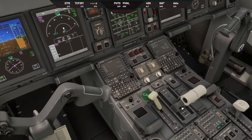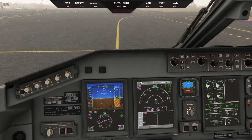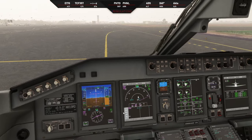I tell you what, we're going to hit the TOGA button there. Okay, this is something that can happen. Look at my PFD. We have roll, TO, LNAV, but we don't have our takeoff command bars. We need to select our flight director on. With the flight director on, now we have our takeoff command bars, roll, LNAV, TO. I'm not going to arm the auto thrust till we're lined up on the runway. Let's go ahead and get out of here.